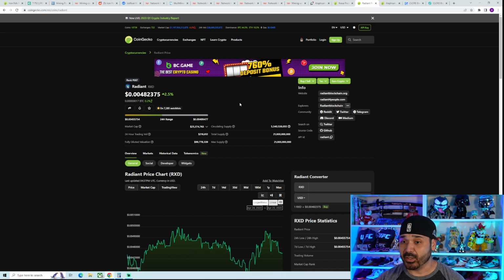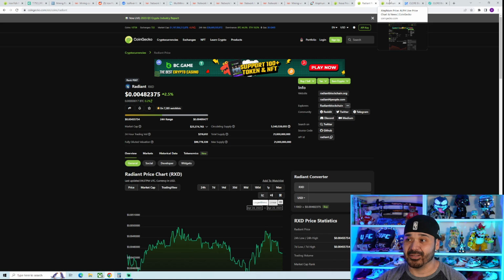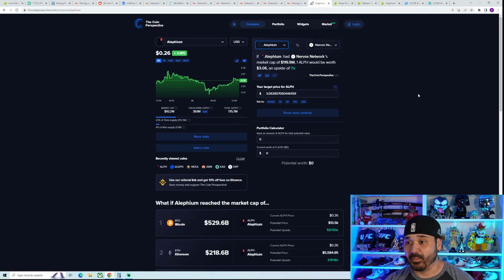The example I will give that has proven itself, and it's still smallish, right? It's also not too small, is Alephium, right? This is one that I do have my eye on, that if IronFish wasn't profitable, this is probably what I would be mining with the GPUs, just because the market cap is small.